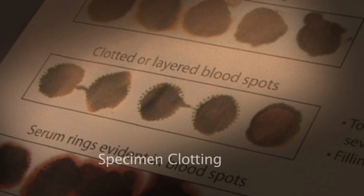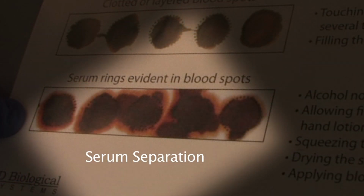Clotting, and the clotting is usually due to using a capillary tube, and you're dropping it and you're leaving it in that tube too long and it starts to clot. Serum separation can occur if you're pumping the heel of that baby and you're dropping the blood, then you have the tissue being mixed in with the blood and separation can occur. Contamination. You can have contamination when you take your gloves off while you still are working with the specimen, holding it even though you've collected the blood, because your hand has oils or maybe you've had hand cream on it and that can cause contamination.